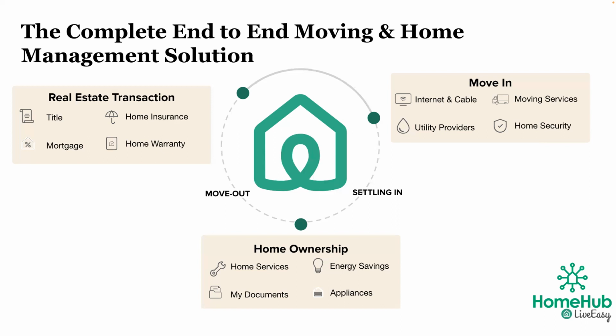So what services are they given on that moving experience? We will set up internet and cable. We will help with all of the utilities. If they want home security, in this case, we also are offering solar deals, which are really cool, and moving services. A great talking point for your clients when they are asking about this concierge.